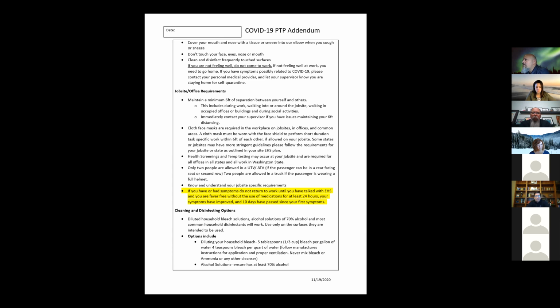We're trying to limit carpooling altogether, right? You can't maintain 6 foot distance in a passenger vehicle unless we're driving a van and there's no room to sit in the back of a van.